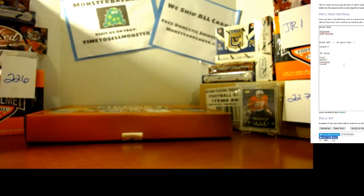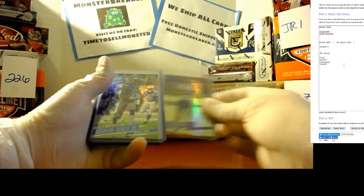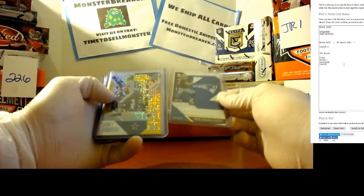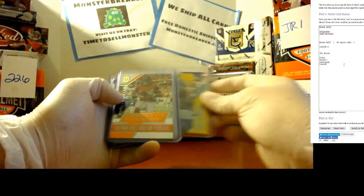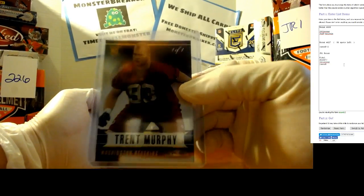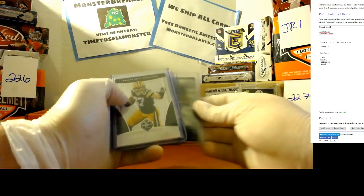All right, we have Jordy Nelson out of 99. Kyle Rudolph out of 100. Marvin Jones out of 50. Rob Gronkowski out of 25. Roger Staubach out of 5. Antonio Freeman out of 99. Trent Murphy out of 101. Darren McFadden out of 10.